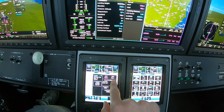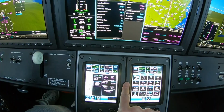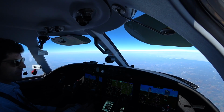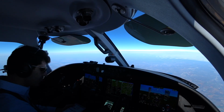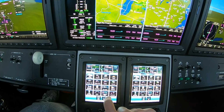We need 2,200 feet. Our VREF speed will be 98 knots. That's what speed will be coming in. So it's a little gusty, so you always want to add a little bit of extra speed buffer to that. We'll probably add about 5 to 7 knots on top of that. We got plenty of runway. Accept the speeds and they're posted.